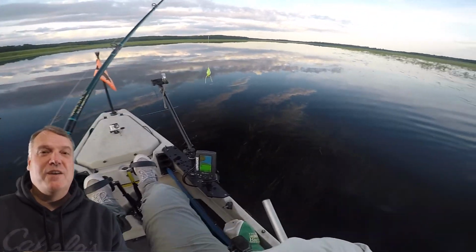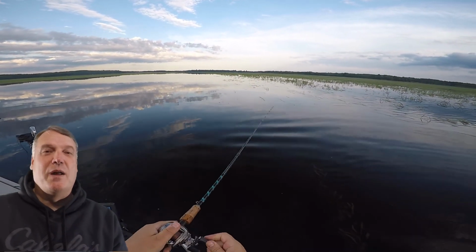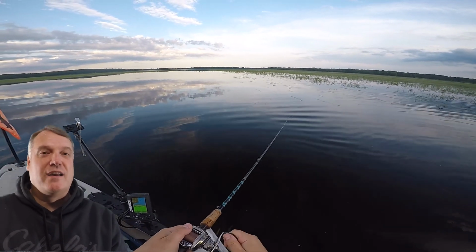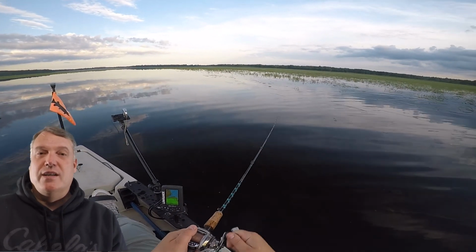So that fish was the reason that I kept my scale on board the rest of the summer. I didn't usually use a scale, but I wish I would have had it. I think it actually hit the 6-pound mark. I measured it. The length was 21 inches, and it was a really fat 21-incher.